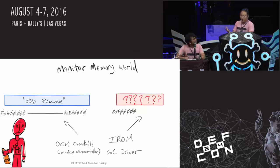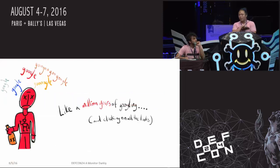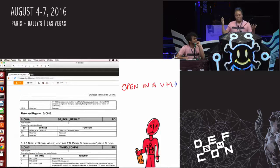So at this point, we know that we're not working with just one processor. There are at least two different processors inside the SoC, and they communicate using some memory-mapped registers that we don't really understand yet. We kind of hit a wall, so we spent a million years Googling and clicking on pretty much everything we're not supposed to, until we found this beautiful site, Doc88, a place where people upload awesome proprietary documents for the internet.